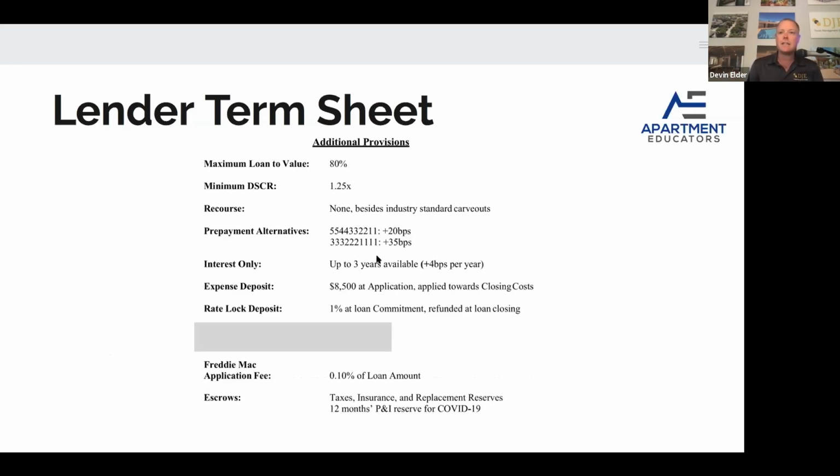And let's look at the provisions of the loan here, right? Maximum loan to value is 80%. So that means if we had a $10 million purchase, they could loan up to $8 million. DSCR, we talked about this, debt service coverage ratio. If the bank payment, just for round numbers, is $10,000 a month, this property needs to generate $12,500 a month to cover that minimum. You want more than that, but that's the minimum.